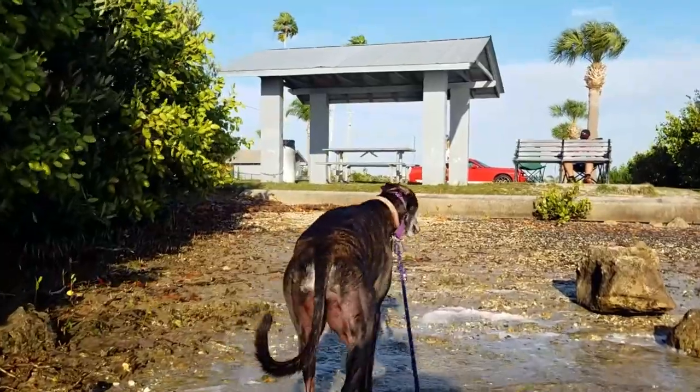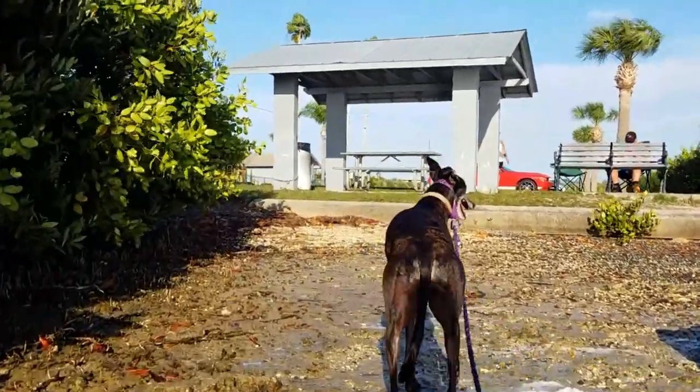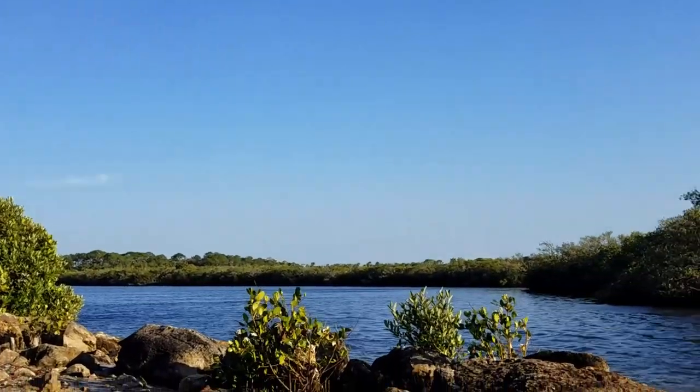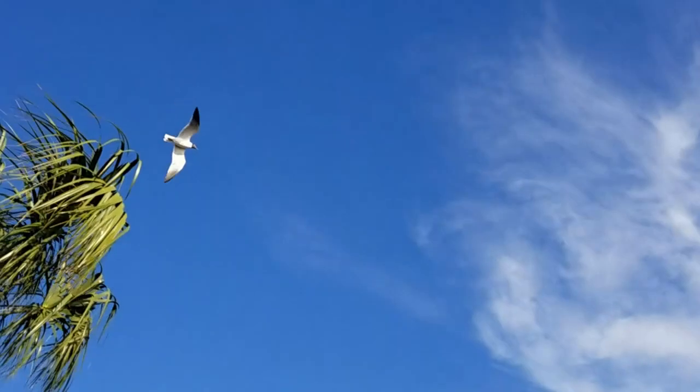They have nice picnic spots here. We may need to come back one day to watch a sunset. Continue watching to see a trailer for where we go next.